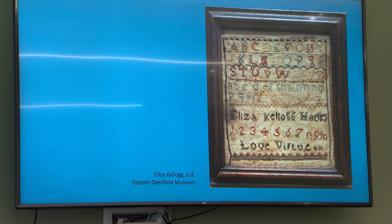And so that name doesn't sound strange at all. She didn't tell us when she worked her sampler, but she did tell us that she was in Hadley when she stitched it. This is in the collection of Historic Deerfield, and they estimate that it was made around 1800. I don't know what evidence they used to make that estimate, but that's what they have on it. And it's not an unreasonable guess.